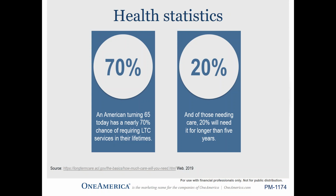We're at this client event, and the clients began to fill the room. I was at the front of the room preparing the equipment for the presentation, and the advisor walked up and said, can you help me understand why someone's going to want lifetime benefits? Isn't it really only like 1% that are going to actually need it? And I responded, no, it's quite a bit more than that.